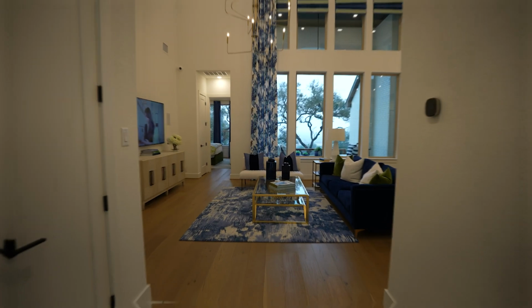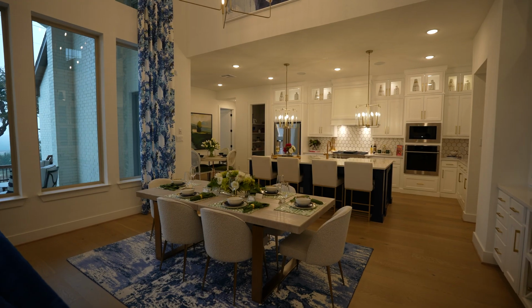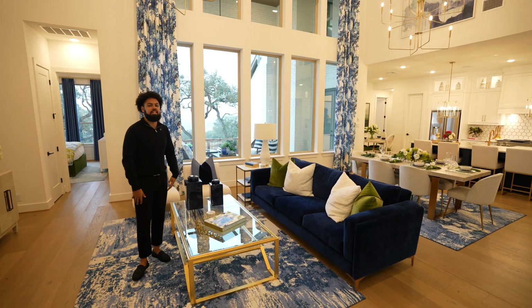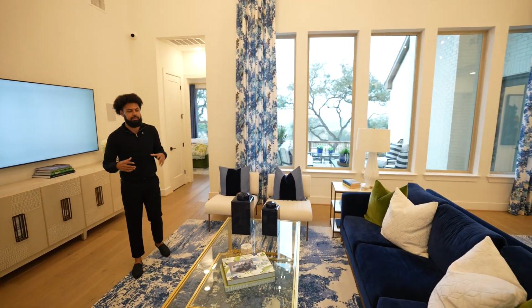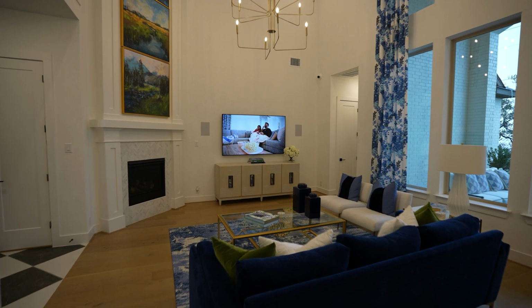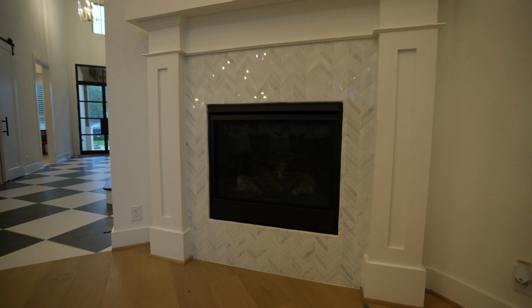But as we continue on, you then walk into the heart of the home. I'm in the living room. We have 2 dining spaces and obviously the kitchen. So really nice open concept, but we'll start right here in the living space. Pretty good size. They obviously elected to put the TV on this wall. I personally would probably mount it over the fireplace. It is gonna be a gas fireplace.